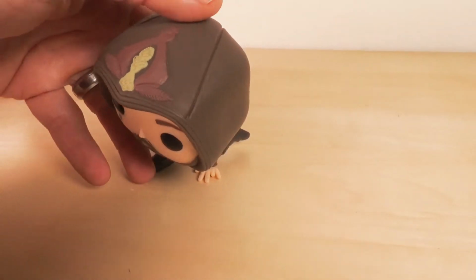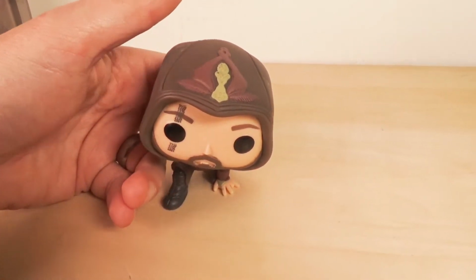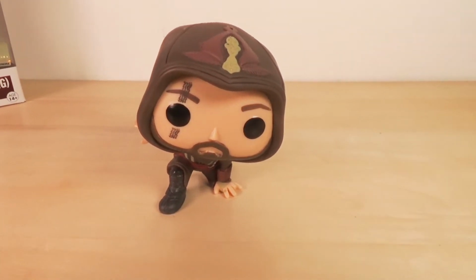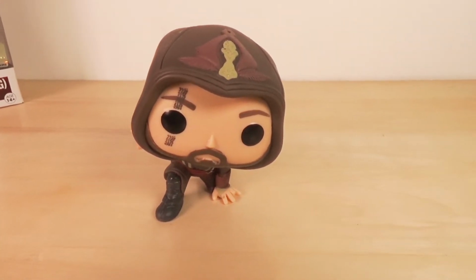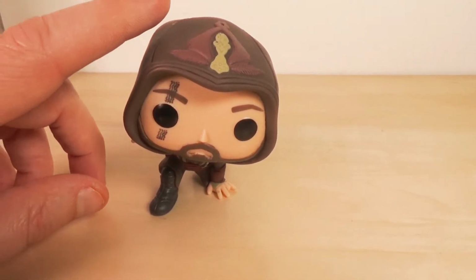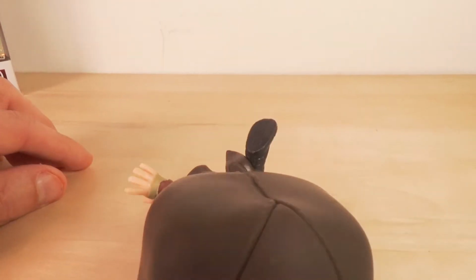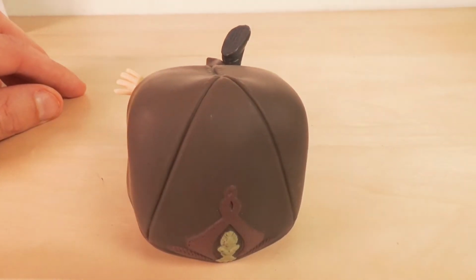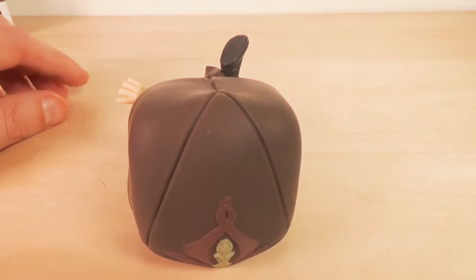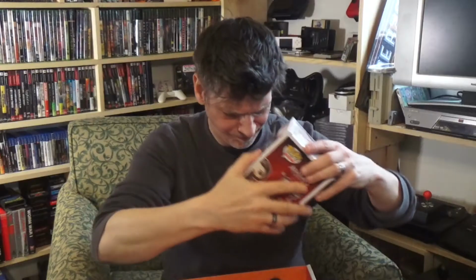I'm not a big fan of big heads, to be honest. It's really just not my thing. Maybe if he was like a Big Daddy or something, he'd look pretty cool. But the only other problem I've had, he's pretty stable, but yeah, just a little bit of a push knocks him over, and that's kind of sad. So that ends it for Crouching Aguilar.